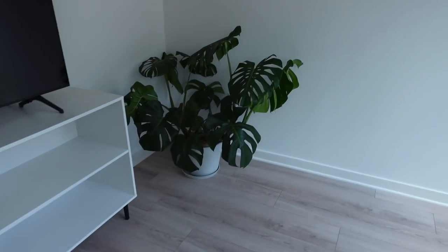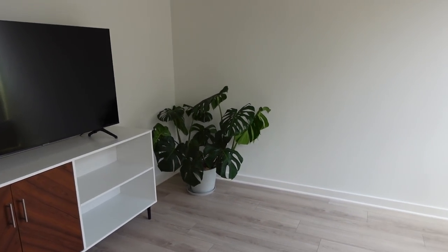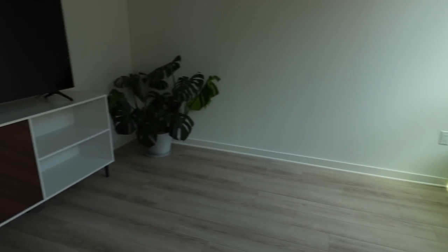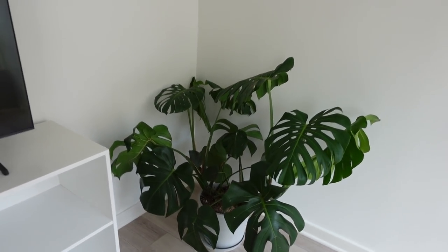Also, you guys saw that I brought my plant over. Thomas helped me bring my plant over, and you guys, it's so big. I don't know if it's going to fit in this space because I want my standing desk to kind of go right here in between. So I don't know. Justine, don't kill me. I feel like this plant might be too big for my little space.